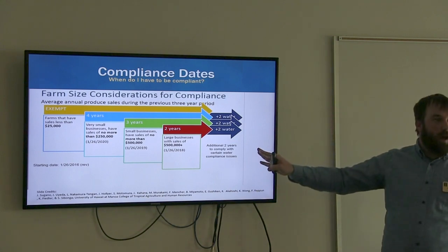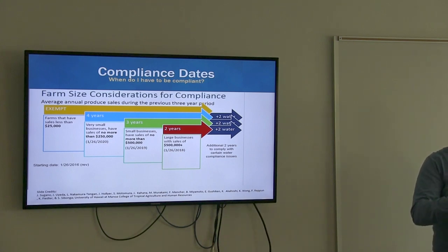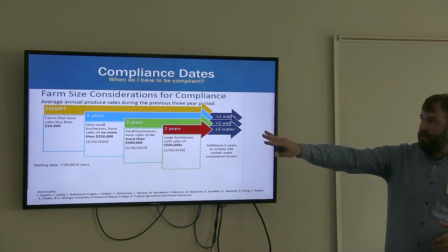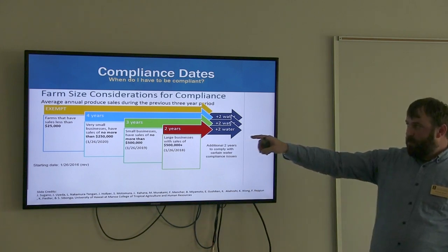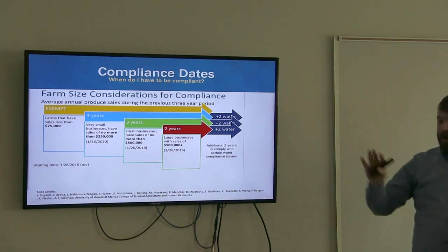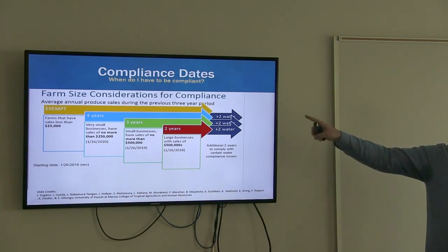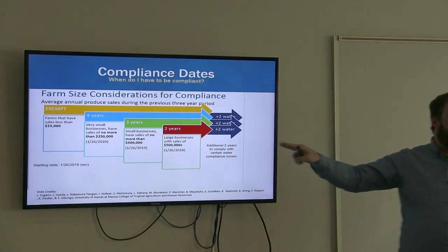So if you have to be compliant with FSMA, or you think your operation is eventually going to get to the size where you will have to be compliant, here are the general guidelines that you can follow. We already mentioned the less than $25,000 in sales and the qualified exemption, but if you're a very, very small business, with sales less than $250,000, you have until 2020 to become compliant with FSMA. With the water requirements, which we're going to talk a little bit about, water will be a major theme today. The water testing, the microbial water quality profile specifically, you'll have an additional 2 years to come into compliance. I'm pretty sure that means that would be 2022 for very small businesses.